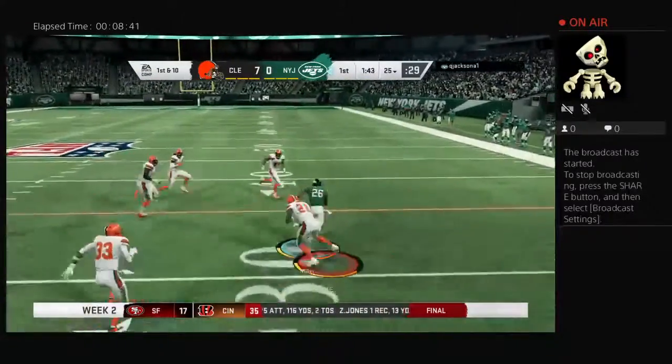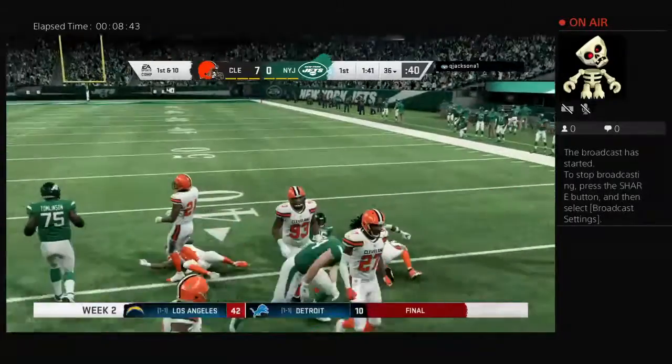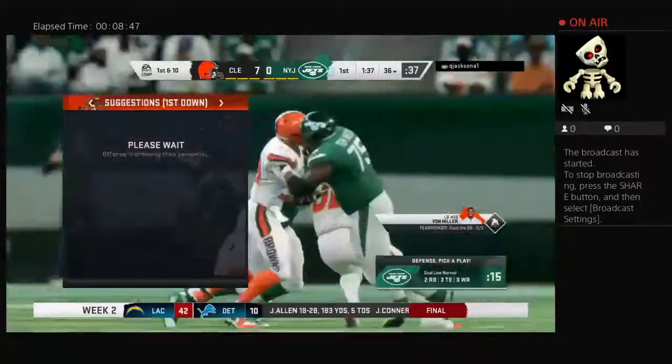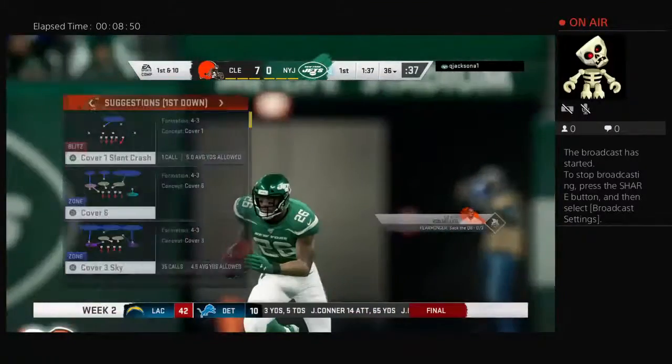This is Miller. And he's taken down but able to slip across the 35. It'll go as a gain of 11 and a Jets first down.